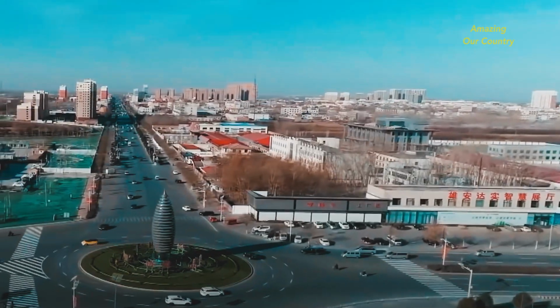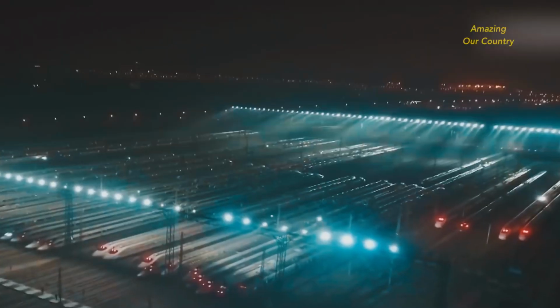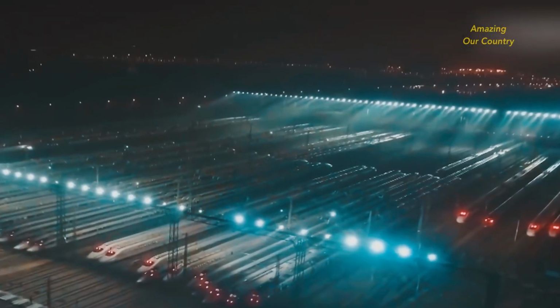In the future, 4 high-speed railway stations will be built in the Xiong'an New Area, integrating the Beijing-Tianjin-Hebei city cluster transport framework to provide people with a faster and more convenient way of transportation.